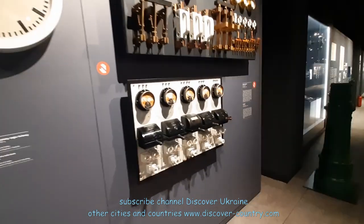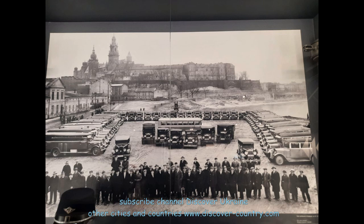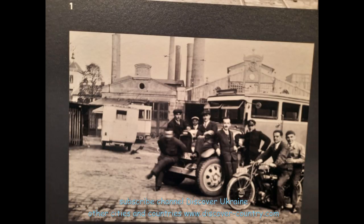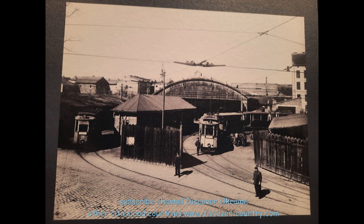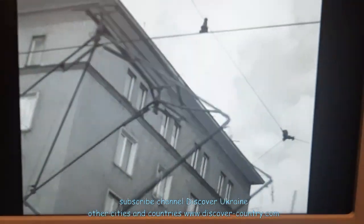I found these old photos. I think here is the first bus park in Krakow. And I found this video of Krakow, I think from the 60s of the 20th century.